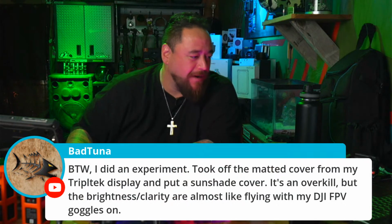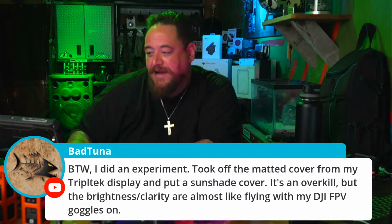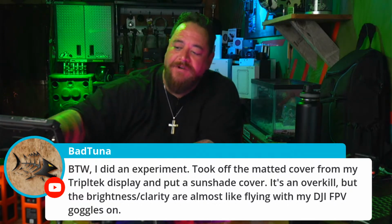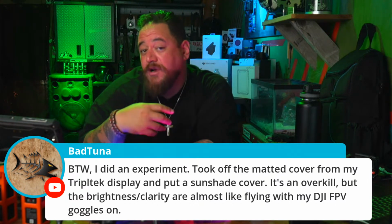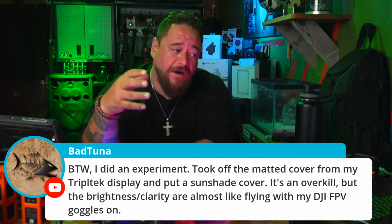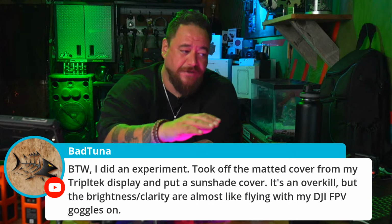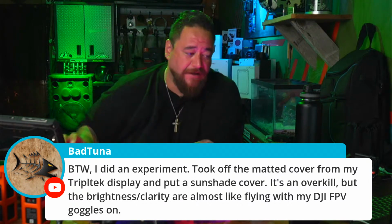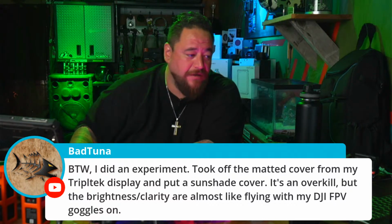By the way, I did an experiment. Took off the matted cover from a TripleTech display and put a sunshade cover. It's an overkill, but the brightest clarity is almost like flying with my DJI FPV goggles on. Yes, I debated if I should take off that matte cover and put a sunshade, but I like it like that. I see what I'm looking at, and that's pretty much what I want. I know that clarity-wise, this thing is not going to be out of focus. Or any of these drones, for that matter. And if it does go out of focus, then something is wrong with it.